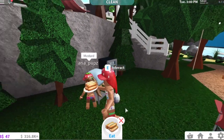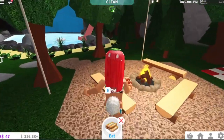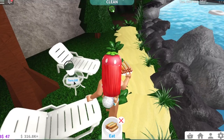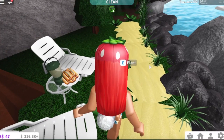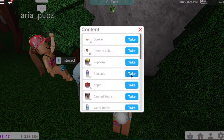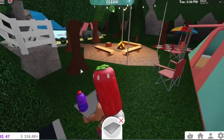That's my girl. That is my girl. She loves mustard. We're gonna eat over here. We're gonna leave that off. I'm gonna set the hot dogs here and then also get us some drinks. Okay, so she wants water. So Aria will have water and I think I'll have a Bloxburg.